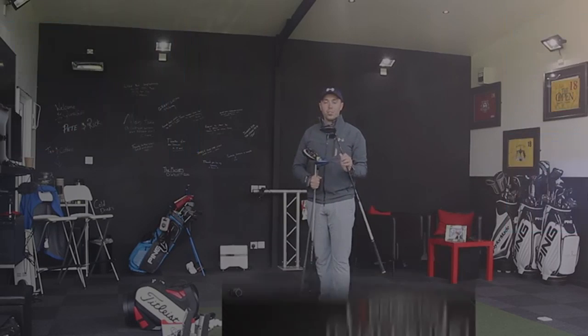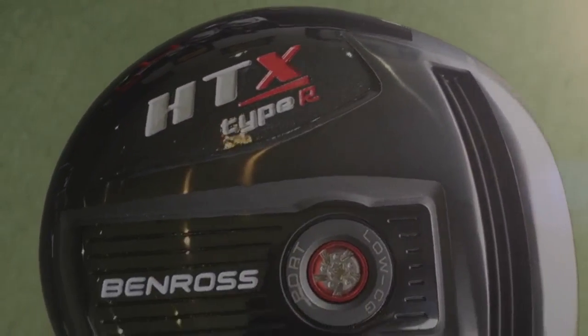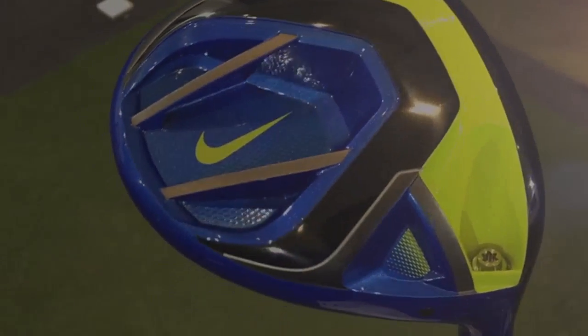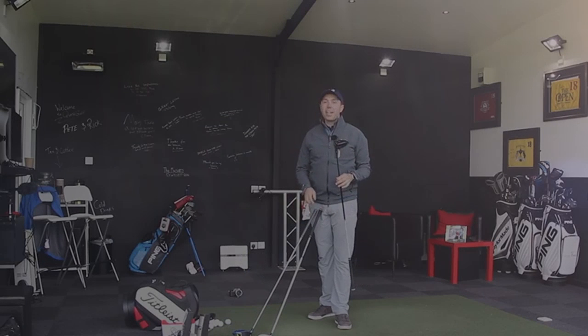They've called them the HTX, and I'm going to take into the battle the HTX Type R driver. And when I say I'm going to take it into a battle, I'm going to take it against two of the big dogs, the TaylorMade M1 driver and the Nike Vaporfly Pro. I'm going to see how it performs, because it would be very interesting to see.